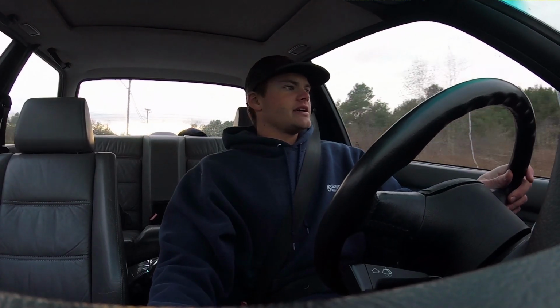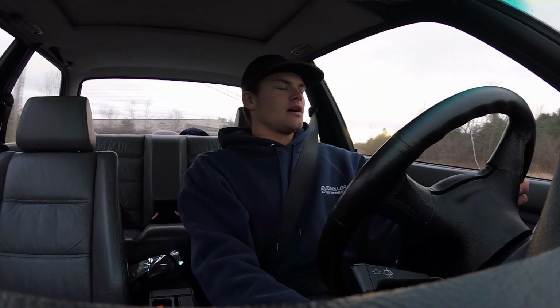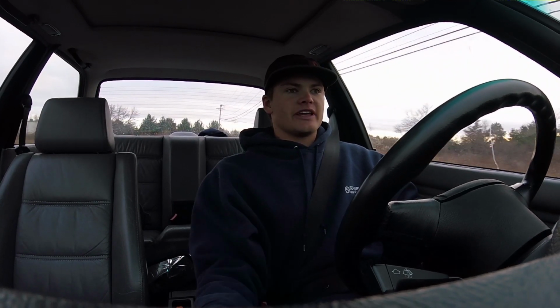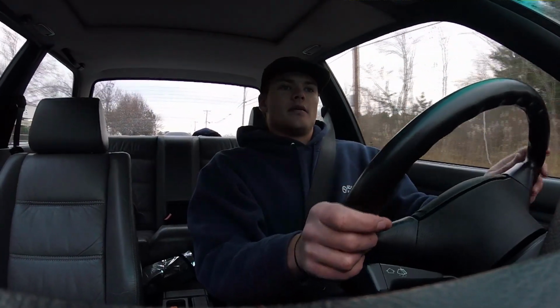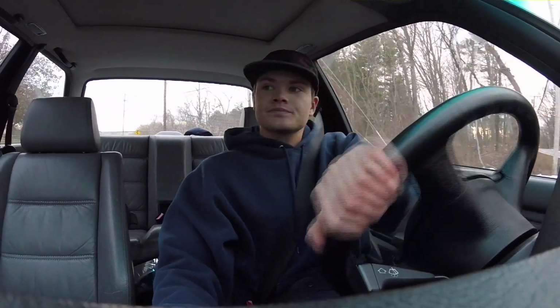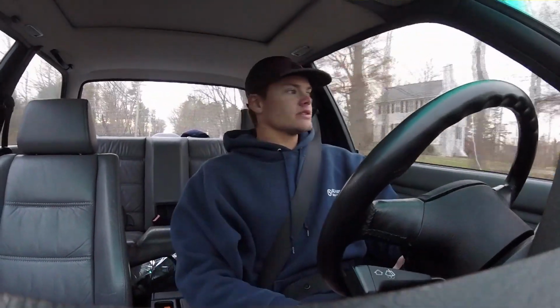What I want to talk about next is the modifications you can do to this car. Like the BRZ and like the Miata, there's a huge modification community. There's lots of forums, there's lots of people who know stuff about these cars that can help you with modifications, and then there's also a lot of aftermarket parts manufacturers that produce parts for these things. You can get wheels, exhausts, body kits, bumpers, spoilers, engine modifications, all sorts of stuff.